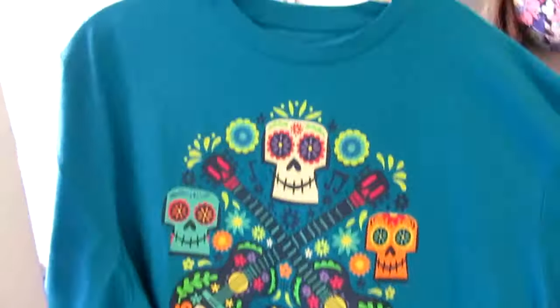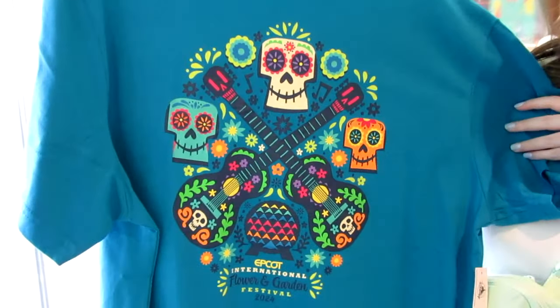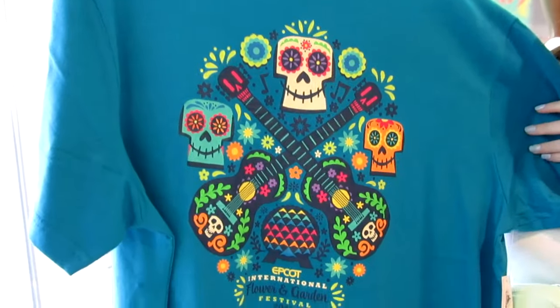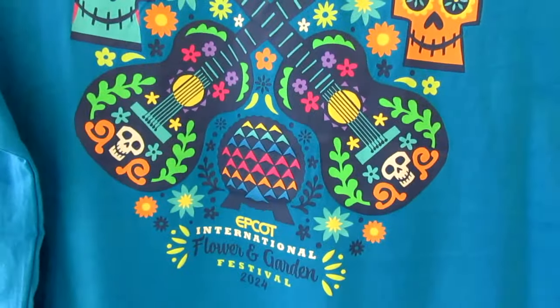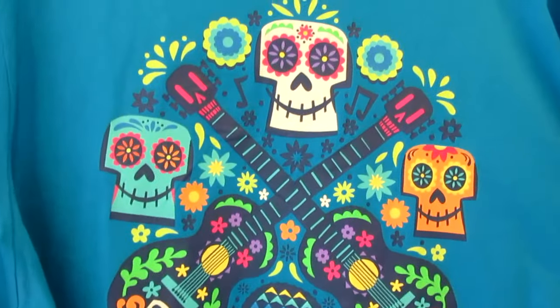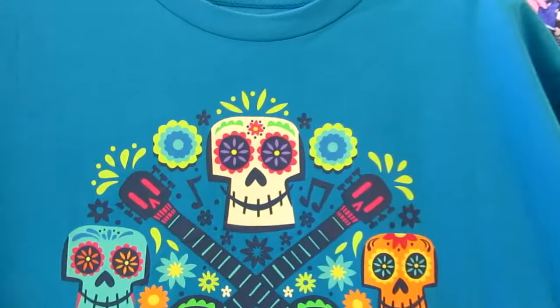Very fun. So the first collection we're going to show you is the Coco collection. There is a whole collection of Coco-inspired merchandise for this festival, which I think is an interesting choice. The colors are amazing. Stunning. Beautiful, vibrant, gorgeous. Love it. But a very interesting choice of collection. I'm not mad about it, though. I'm always happy for more Coco rep.